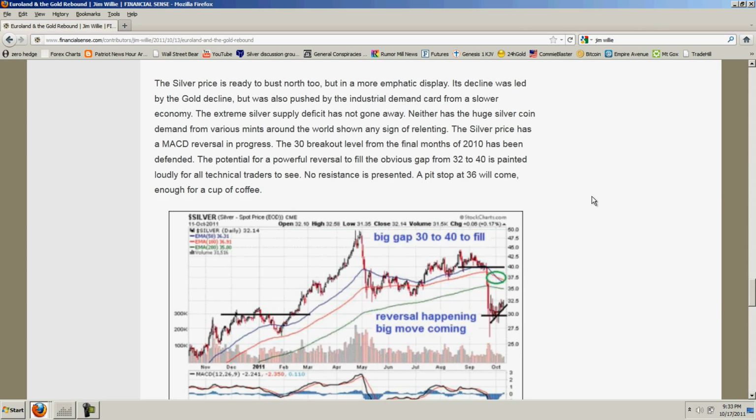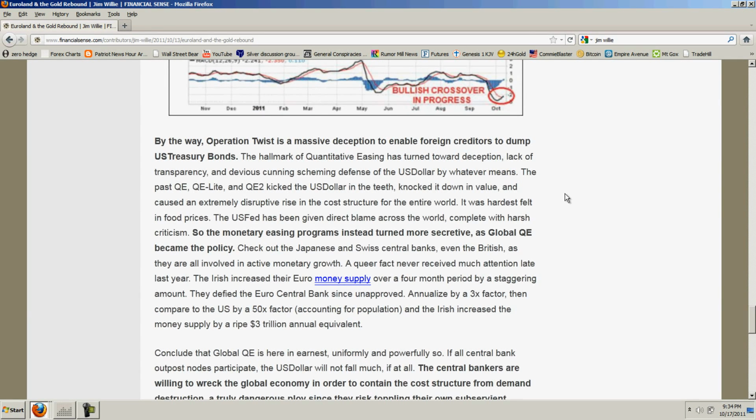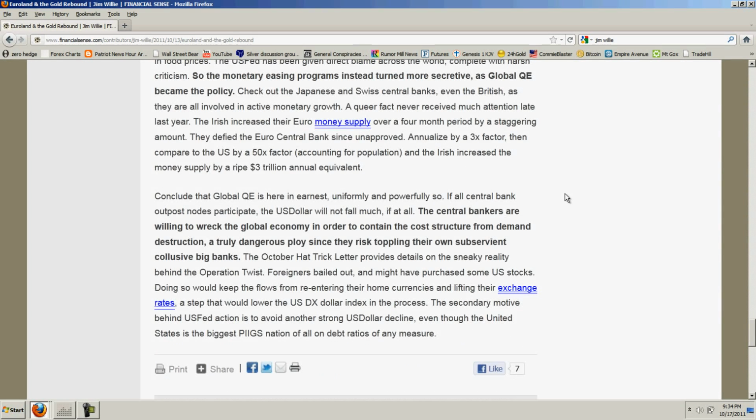And the $30 breakout level from the final months of 2010 has been defended. The potential for a powerful reversal to fill the obvious gap from $32 to $40 is painted loudly for all technical traders to see. No resistance is presented. A pit stop at $36 will come, enough for a cup of coffee. And he talks about Operation Twist and how it was really just a cover for the Fed to buy out a bunch of treasuries from Europe.